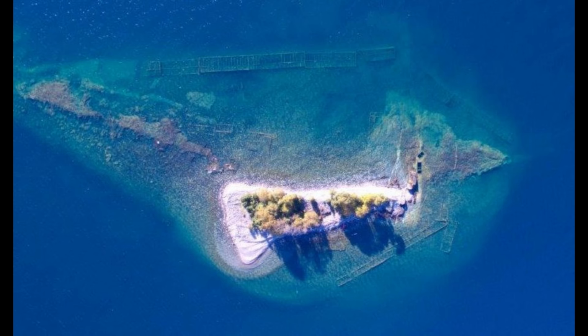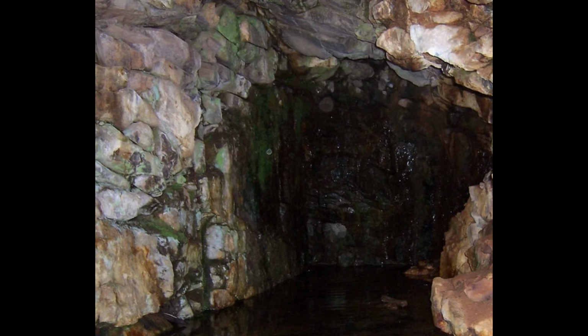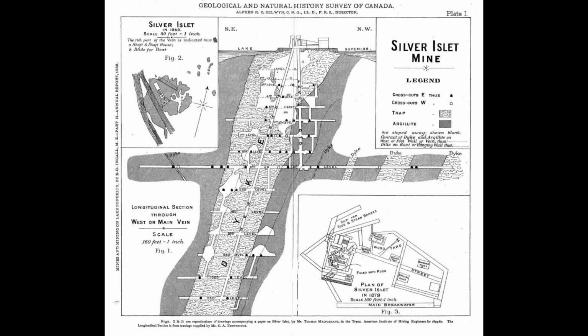To get started, wooden barriers were built around the small island to hold back the lake water, and crushed rock was used to increase the island's size. The mine still faced significant water infiltration problems that required water to be pumped out continuously. The mine extended down 365 meters under the surface of the lake, and there was a constant threat of flooding.